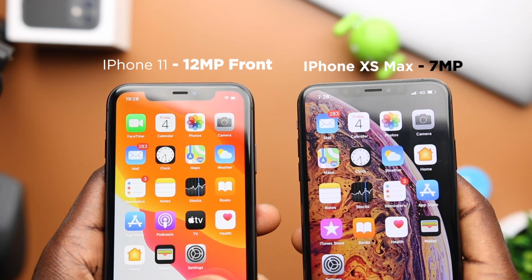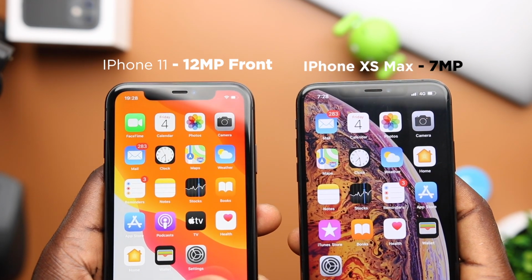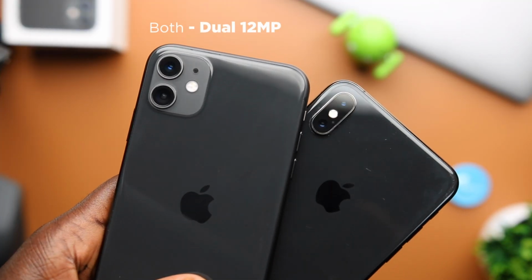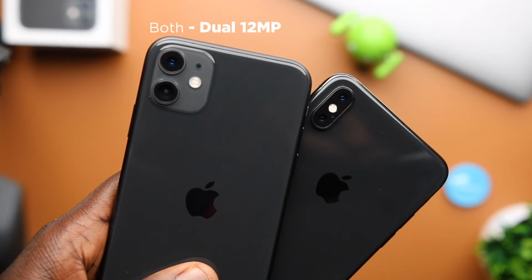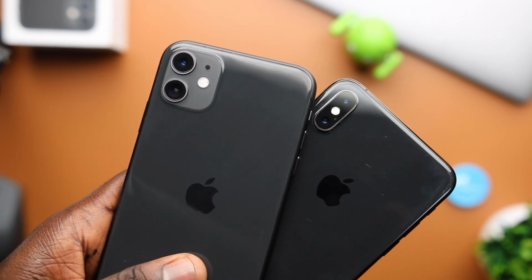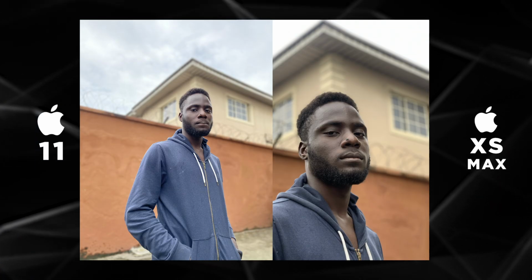The iPhone 11 comes with a 12MP camera up front, unlike the 7MP on the iPhone XS Max and the XR as well. While on the back, it's a dual 12MP camera setup, just like the XS Max, but there's one distinction. One of the 12MP cameras on the iPhone 11 is an ultra-wide camera, while the other one on the XS Max is a telephoto camera.